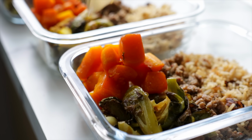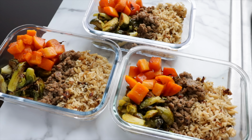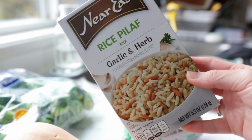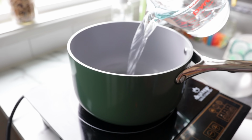This next one's perfect if you are very short on time or energy, because we're going to use a meat substitute that won't require any seasoning, and we're going to use a boxed rice pilaf. Remember that just because you're meal prepping, it doesn't mean everything needs to be made entirely from scratch. You can definitely leverage some pre-made ingredients to make your life easier, and it'll still overall probably be healthier and less expensive than picking up takeout, for example.